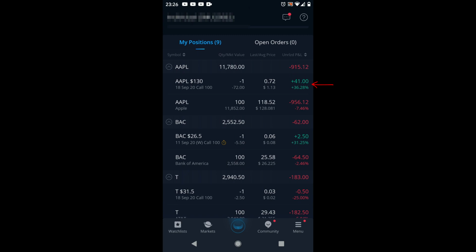One of my rules with selling options: as soon as I get about 70% of the premium, and there's plenty of time, then I go ahead and buy back my option and get rid of it. That way I can sell another option, and just continue doing that.